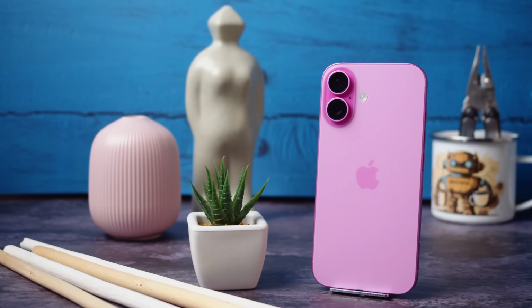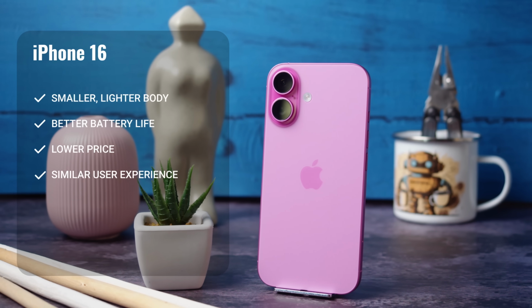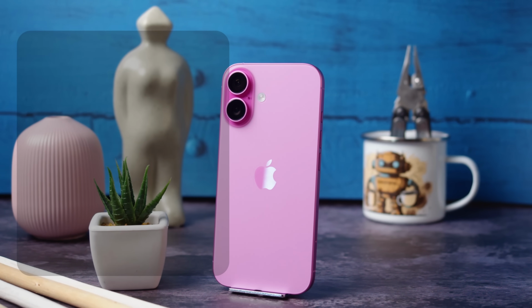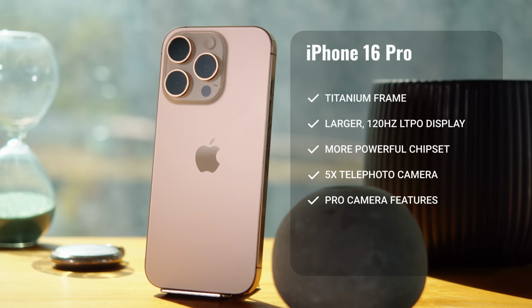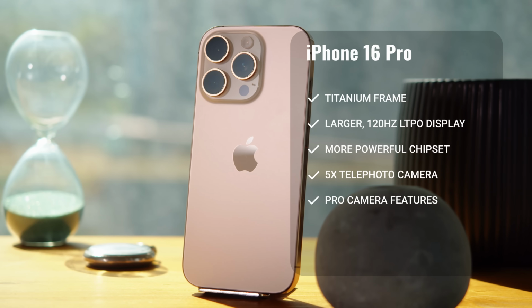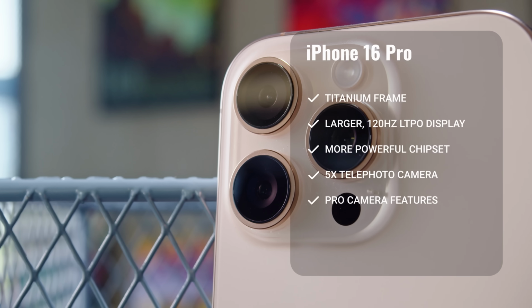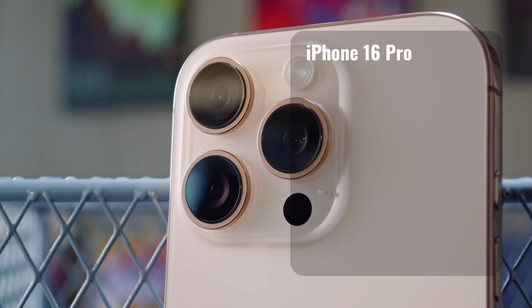So there you have it, the vanilla iPhone 16 versus the iPhone 16 Pro. The iPhone 16 is lighter and more compact, and its battery life is better. And this model is less expensive, while it gives you largely the same user experience. The iPhone 16 Pro, on the other hand, has the titanium frame and a larger, high refresh rate display. The chipset is slightly more powerful, and the cameras are more versatile thanks to the dedicated telephoto. You get additional Pro camera options too.